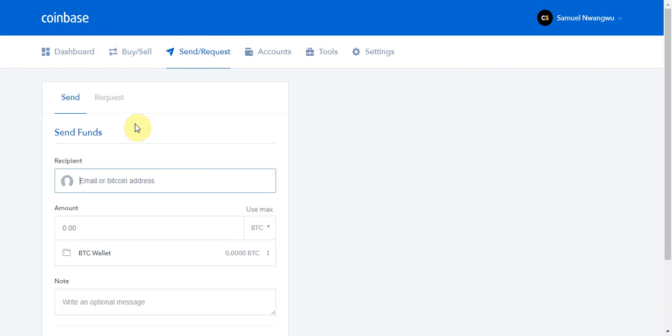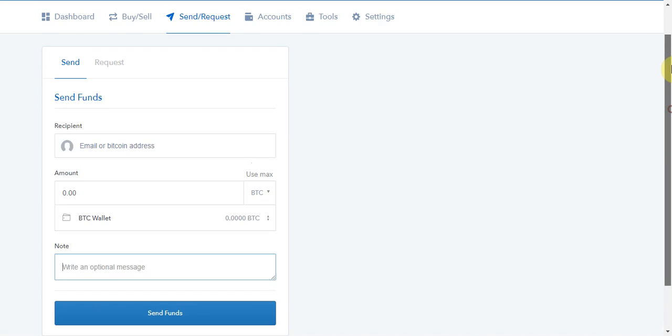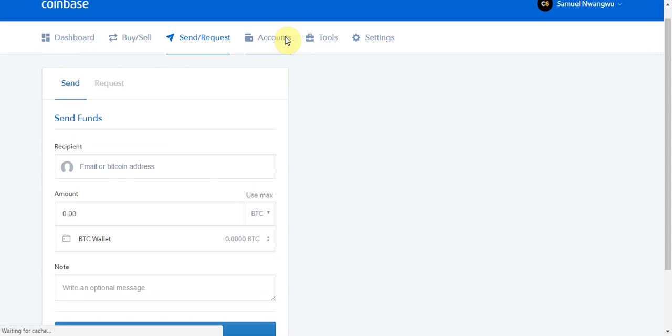Now this is for if you wish to send Bitcoin. Now I was going to show you guys how to do it to send to my Bittrex account. However, I can't do that as the Bitcoin wasn't purchased. However, what you do is you simply enter the public Bitcoin address of the wallet that you'd wish to be sending to. You then enter the amount in Bitcoin that you wish to send, an optional message if you wish to, and then you just select send funds, which is simple enough.